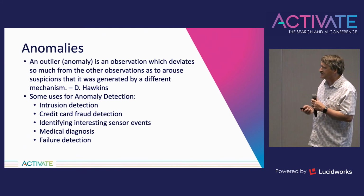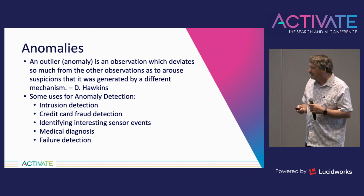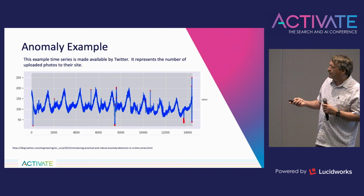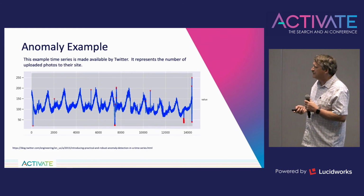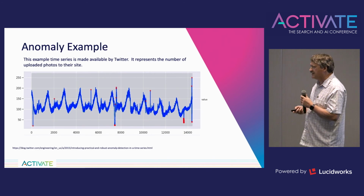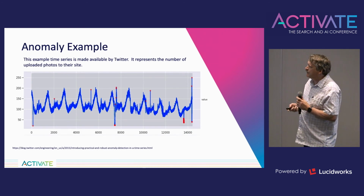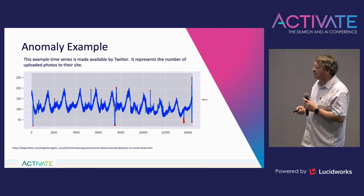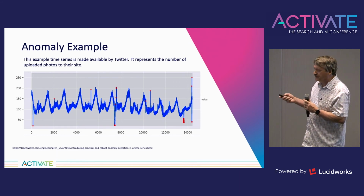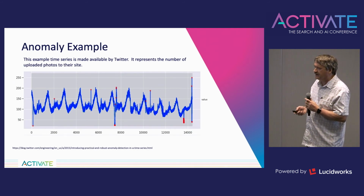It can be used for intrusion detection, credit card fraud detection. In the Internet of Things, we can identify interesting sensor events. Medical diagnosis or failure detection are some examples. Okay, and here's an example of what a time series looks like when it's annotated with anomaly detection. This is an example that is pretty common, made available by Twitter. It represents the number of uploaded photos to their site, and then they've also added some synthetic anomalies to it to make it interesting. But it demonstrates what an anomaly looks like and how you would identify it in a time series graphically.